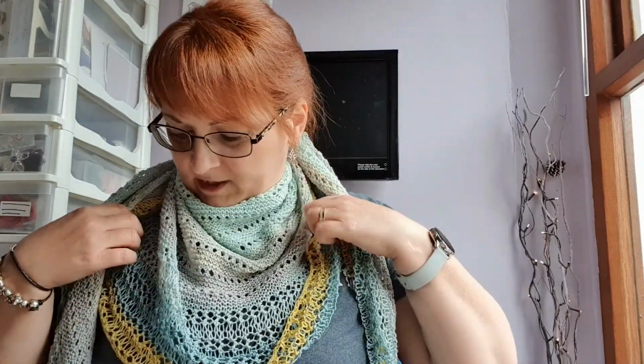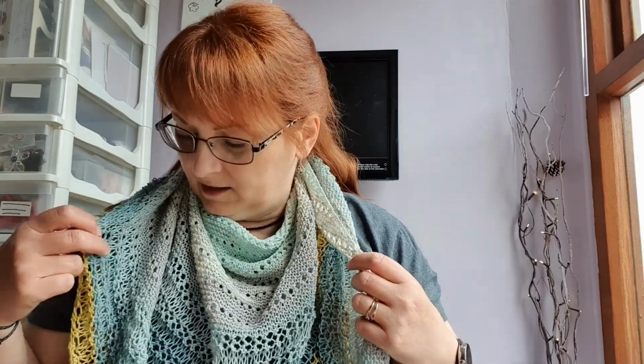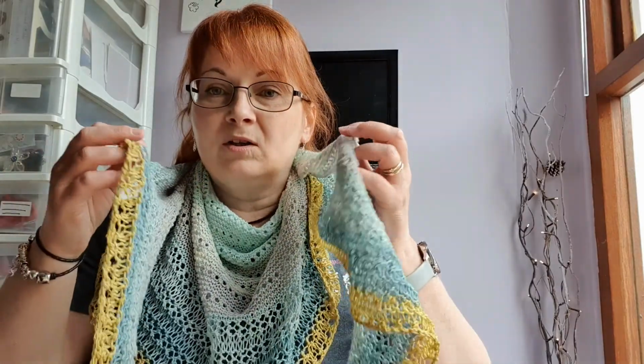And anyone who's knit lace before will tell you that before you block it, it always looks like a bit of a dog's dinner. When it came off the needles, it did indeed look like a dog's dinner, but it also was a funny shape. It was kind of a squared off horseshoe shape because of the way you increase. But now it's been blocked, it's lovely, and it's a lovely crescent shape.